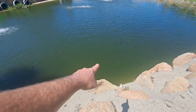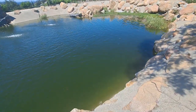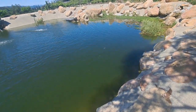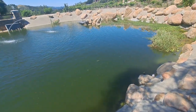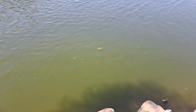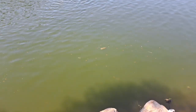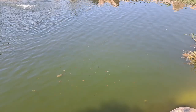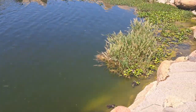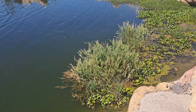So you can see these guys pretty happy. Yeah, looking really good. See, lots of life in there. Unfortunately, the koi like to stay down at the bottom, and they're the more attractive fish, but these ones are doing good. These weeds are actually unwanted, but I'm just gonna leave them.